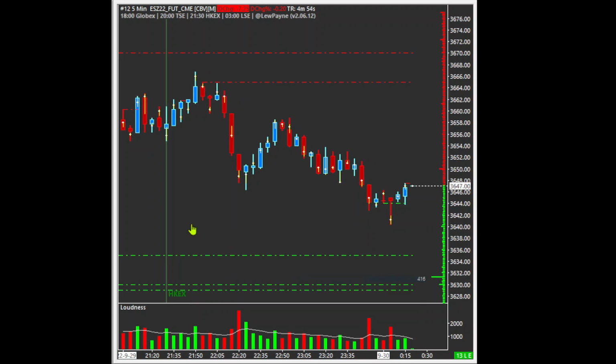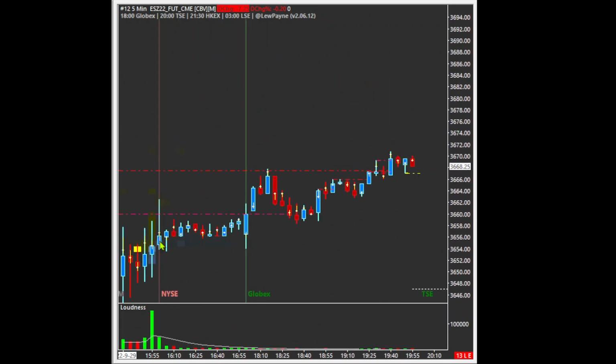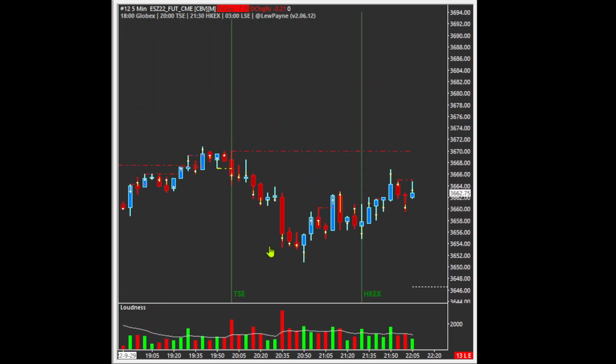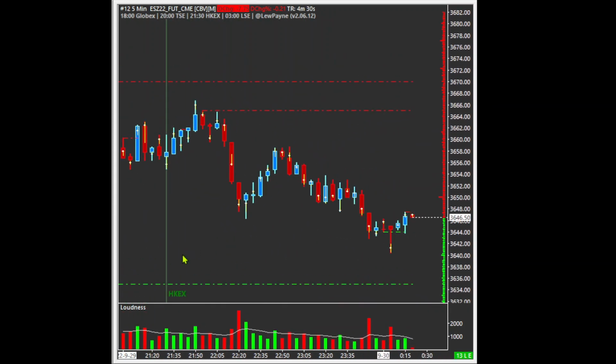This is during Globex time, as you can see here. The New York close was here, the cash close of New York. Then we went through settlement and everything closed. And then, of course, Globex began. So there's the start of Globex, as you can see. And Tokyo Stock Exchange opened here. Then we had the Hong Kong Exchange open here. And so far, that's where we're sitting until the London Exchange comes online.